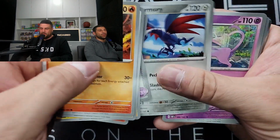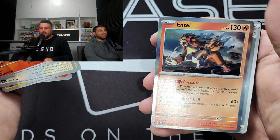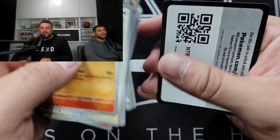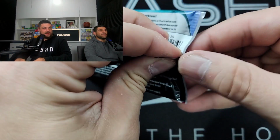There are some really cool cards in this set. I am really liking the artworks. Oh, that's a nice Entei. Wow, that is a nice Entei. Yeah, this is awesome. The artwork in these Pokemon, you're outdoing yourself today. You know what? I'm going to call it here first, guys. I reckon Obsidian Flame is going to be one of the best sets of Scarlet and Violet.